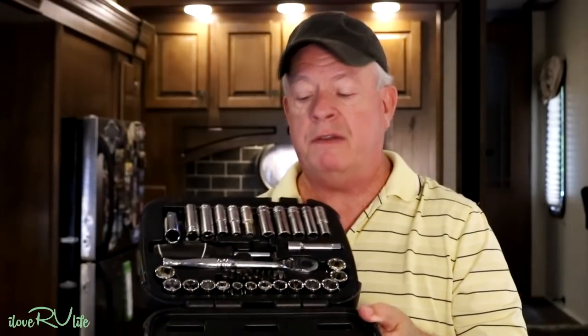This one is a nice socket set. And there are always going to be those minor repairs that you're going to have to make while you're out on the road. I like that this one has a set of deep sockets. It's got some nut drivers. You can see all the different types of things here. This is what they call a 3/8 set.